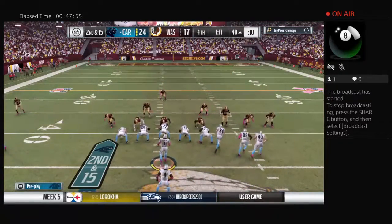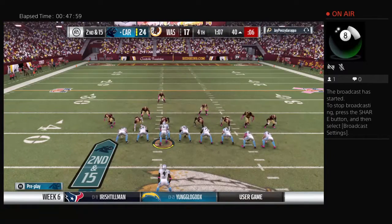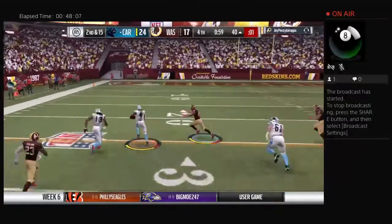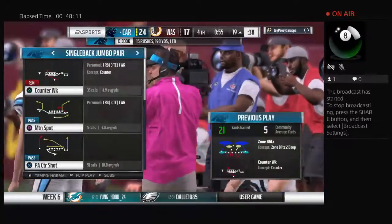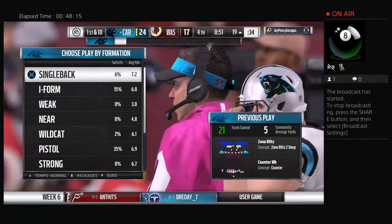4 down, 4 down. Check that. Go right. 2-2 right here. And they'll go on the ground. And some space here. And he gets this one all the way down inside the 20-yard line. And a nice gain of 21 yards.